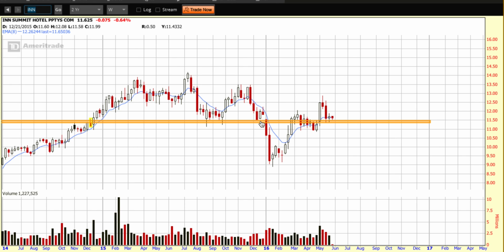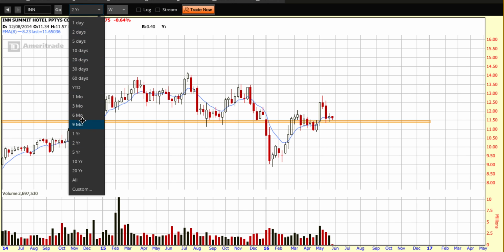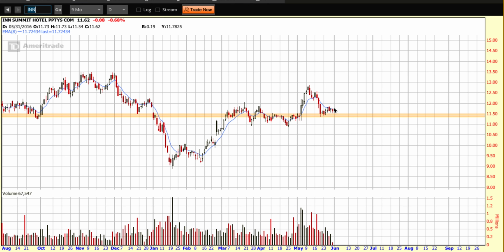So you can see that this is the weekly chart. We're at this area of support. We had a doji last week, so this week will be the deciding week for this stock. Should the market continue higher with those kinds of metrics, I don't think it's going to be sitting around this area for very long.